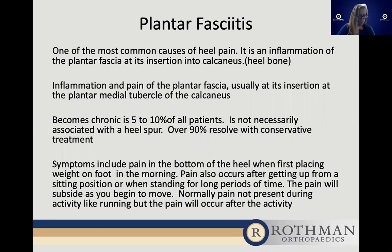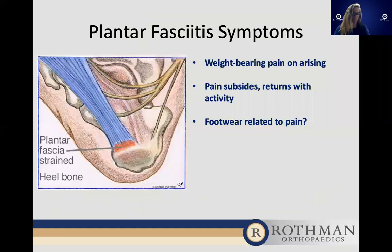If you stand for long periods of time, you're also going to see pain at the end of the day. The pain does subside as you move. So you get up in the morning, you have that severe pain, you take 4 or 5 steps, and that pain will start to get a little bit less. The more you walk, it goes away. The minute you sit down and get back up, the pain returns. It can happen as you're driving and you get out of the car. You can see that pain also.